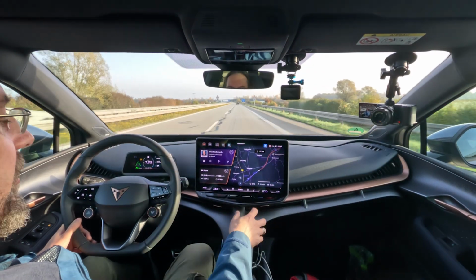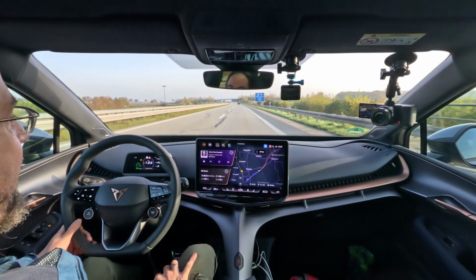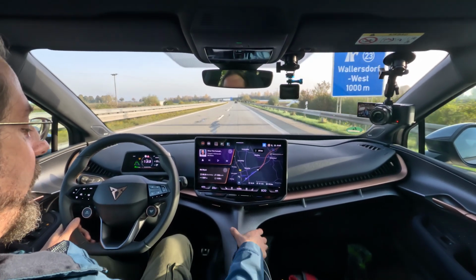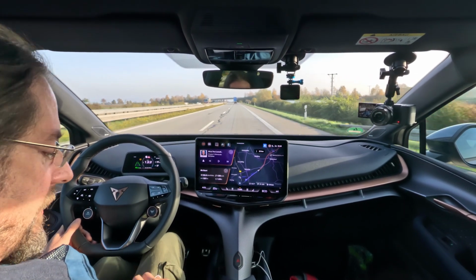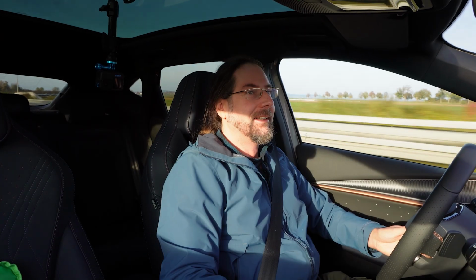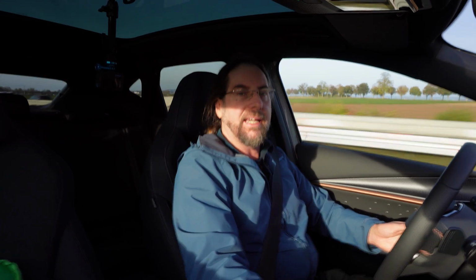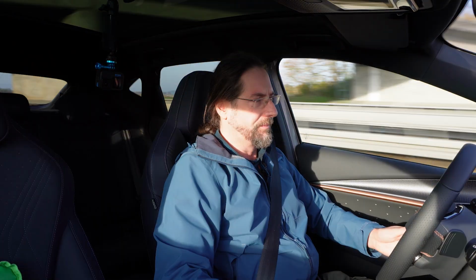I don't get this. It's totally in the way. Cupra thinks it looks nice, but it's horrible if you want to get to your phone, because this is so thick, and if you want to plug in a cable, the cup holders are tiny. I don't know. I don't get this at all. It's just in the way, and it makes it feel less spacious.